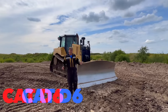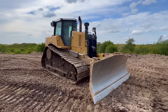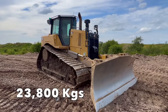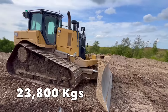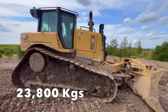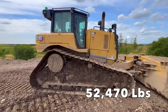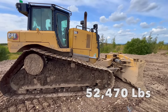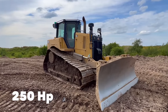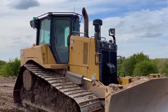And now we'll look at the Cat D6. And this is a 2021 model. So the weight of the Cat D6 is 23,800 kilograms, so 23.8 tons. So it's about 600 kilograms more than the Komatsu, and that's about 52,470 pounds. Now, as far as power goes, it's 250 horsepower. That's 10 horse more than the Komatsu.